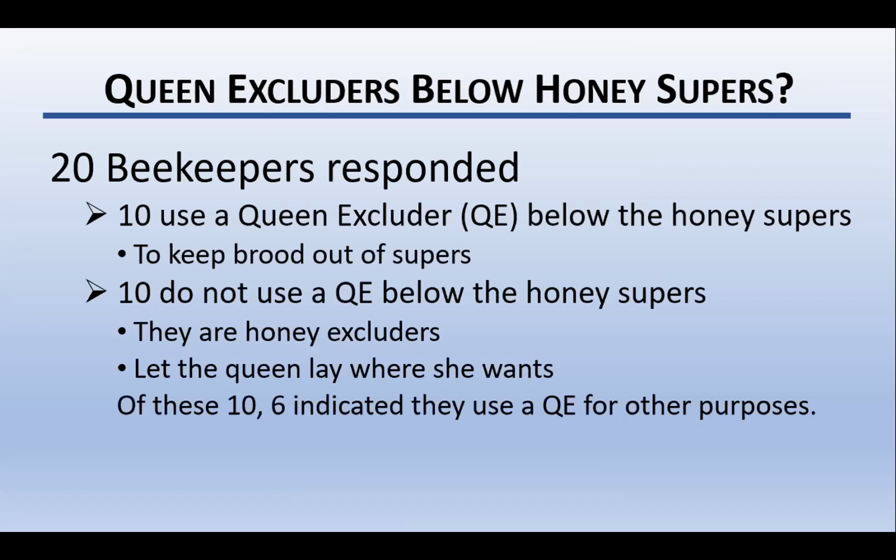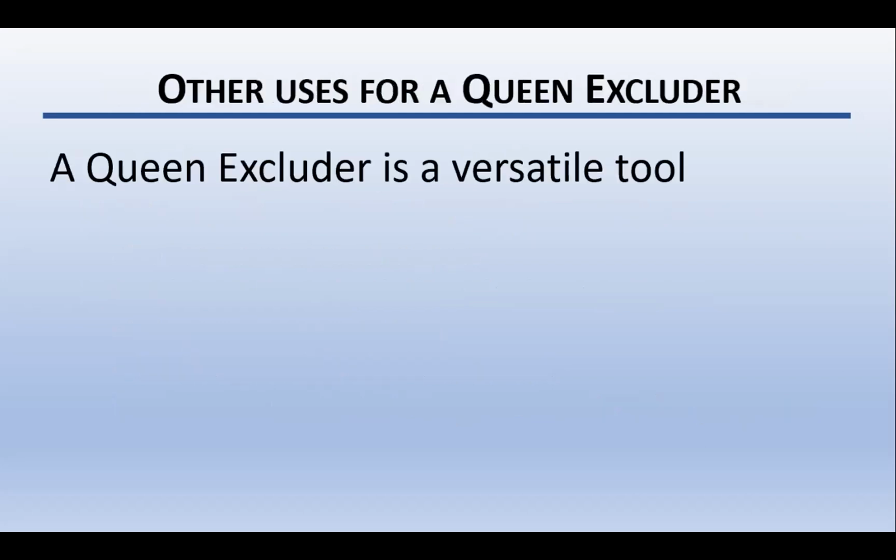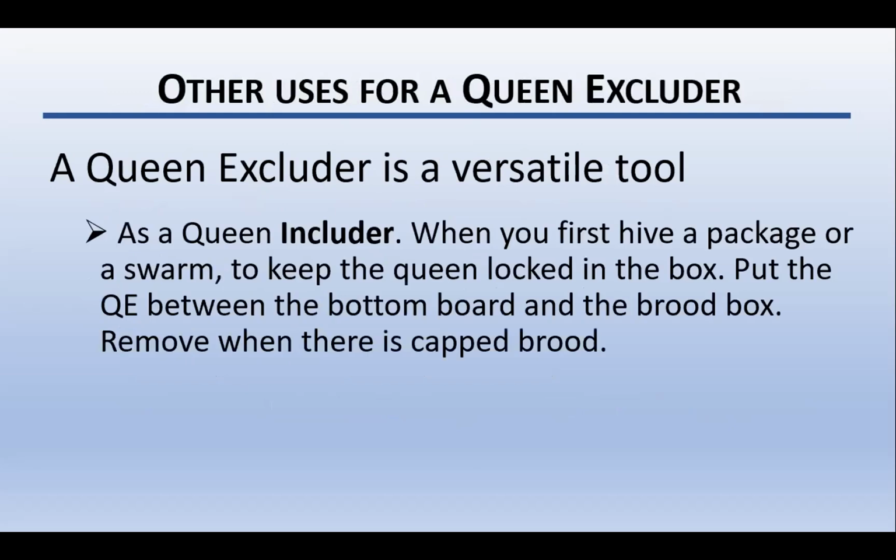So I wanted to first talk about things that you can use a queen excluder for, besides simply keeping the queen out of the honey super. It is a very versatile tool. You can use it as a queen includer. So for instance, when you first get your package, or maybe you catch a swarm, you can use the queen excluder to keep the queen locked in your box. You put the queen excluder between the bottom board and the brood box, and then you remove it once you start to see eggs or capped brood.